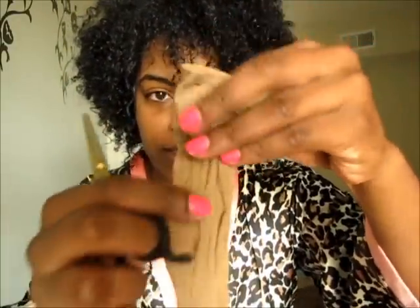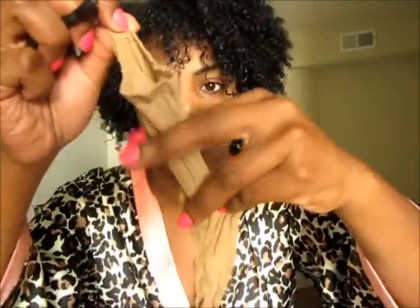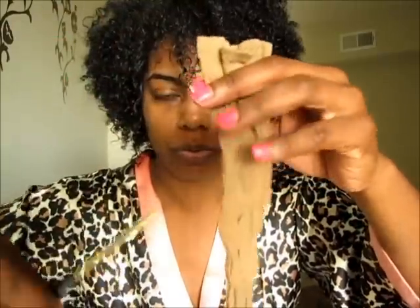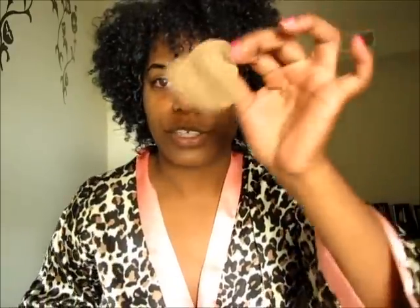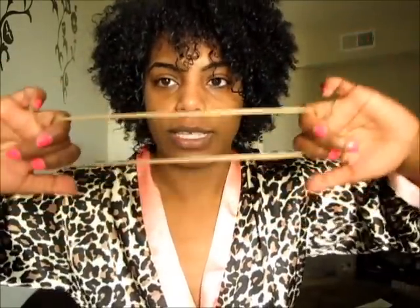So all I do is take this elastic part. You see the elastic part right here? I just cut that part off. That's it. I don't need this anymore, so that goes in the trash. All I need is this part here, the top, and I just stretch it as much as I can, and it becomes a hair tie.